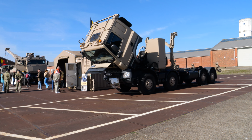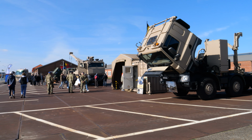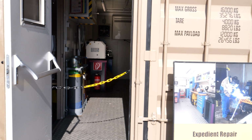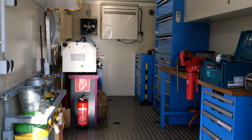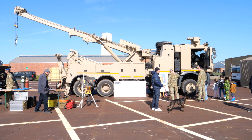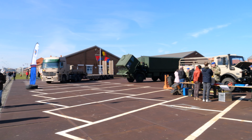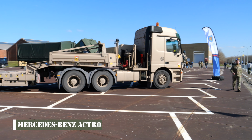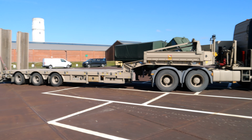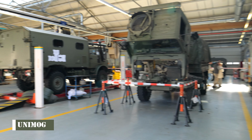Besides the war heritage vehicles, we obviously also have some army vehicles on display. Here we see the 18th Logistics Battalion and their vehicles. This is their mobile repair workshop, fully equipped. Mercedes Actros Transport. The vehicle repair shop or service shop.